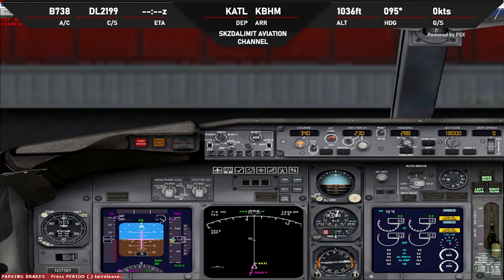Today we're doing a quick little flight from Atlanta to Birmingham in the 737-800. I've already filed my flight plan with VATSIM, even though we're not going to have any ATC probably until we get into Birmingham, if they're still online. If not, we'll just do without.